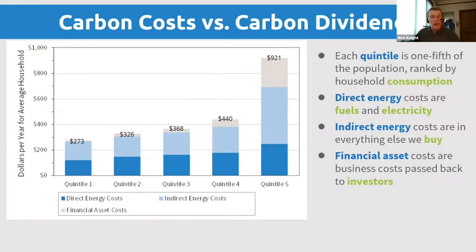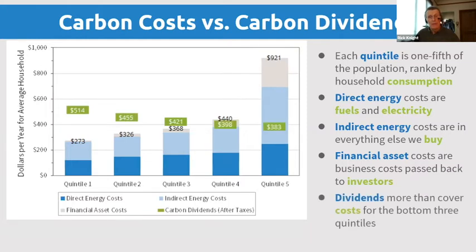So those are the costs. And these numbers at the top, those are the totals of that stacked up cost. And you can see for each quintile how they differ. Now, here are the dividends you get back. You can see how this plays out.